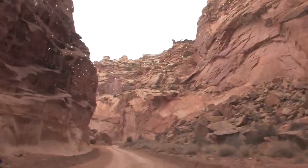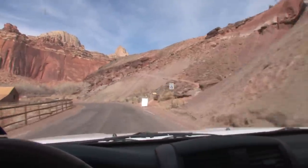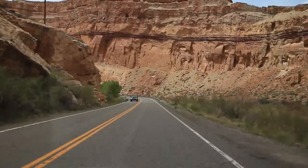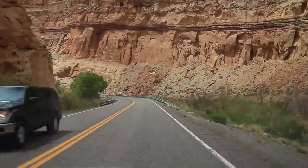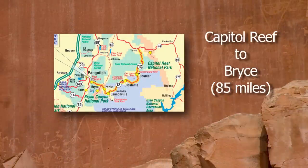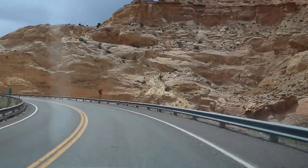After driving a few hours on gravel roads, it's time to get back on the road and head to Bryce. Instead of taking the 100-mile-long 4x4 only brim trail, we took the scenic byway, Highway 12. It's only 85 miles from Capitol Reef to Bryce National Park, but you may be compelled to make one more stop before you get there.